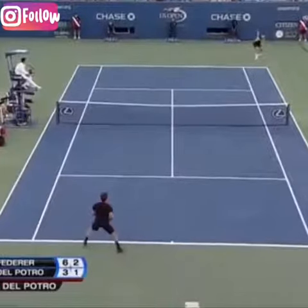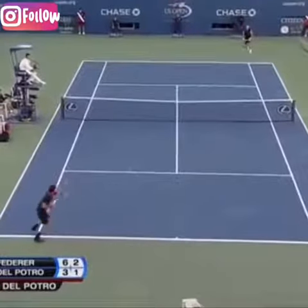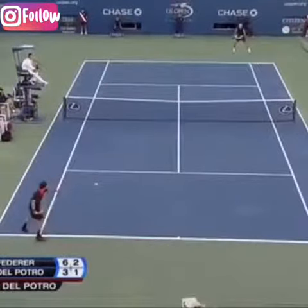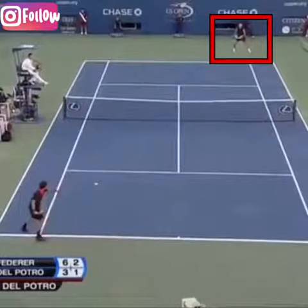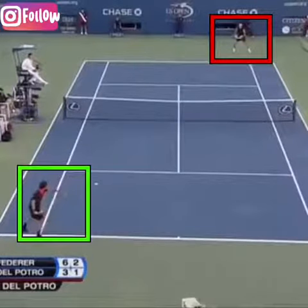So Del Potro decides to go cross court. He's trying to get to Federer's backhand, but again, he drops it short. And what you see here is Del Potro's recovery position. It's deep, it's way into the ad court. Federer's run around it again, and he's created tons of angle.